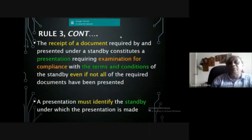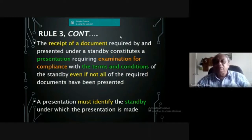The receipt of a document required by and presented under a standby constitutes a presentation requiring examination for compliance with the terms and conditions of the standby, even if not all of the required documents have been presented.